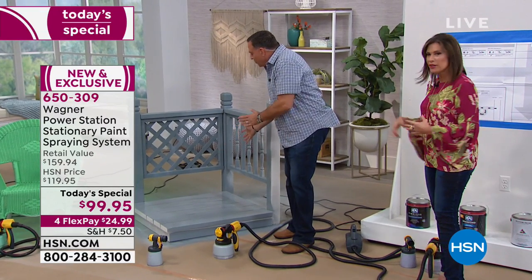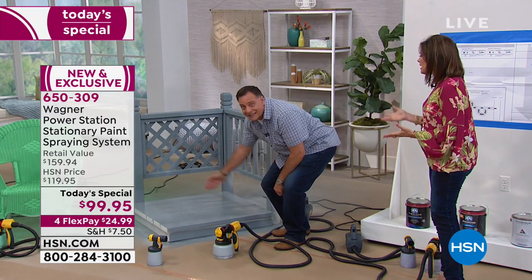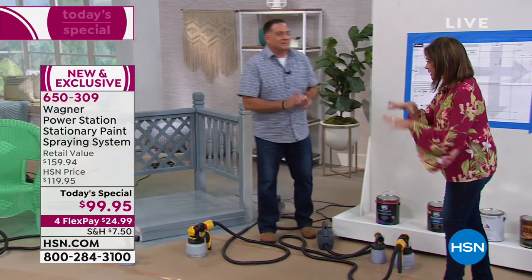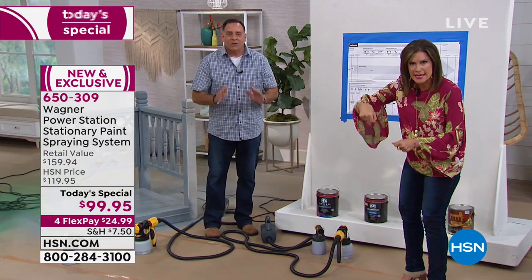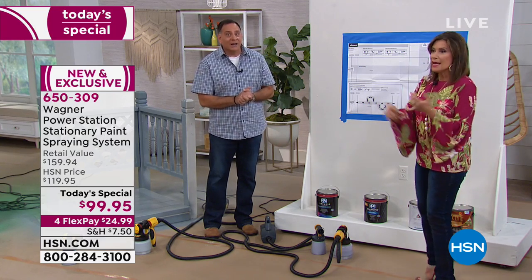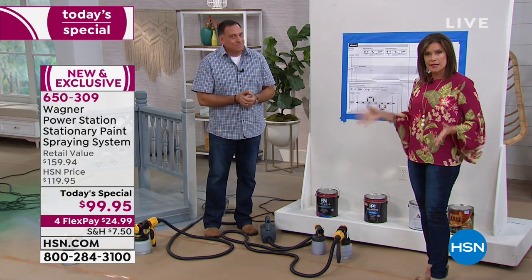But look at how great that is. Even between the slats. Even in the little dipped nail holes. All of that is done. You don't have to go in and dab with a little brush. Better coverage, less physical activity, quicker drying. It's $99.95. It's a brand new system today.